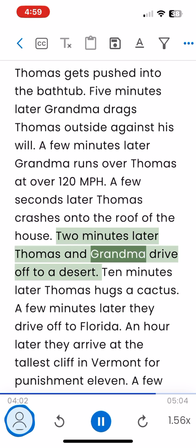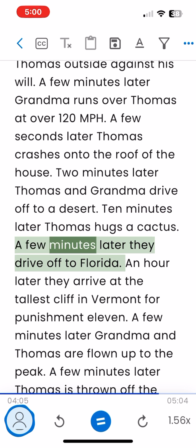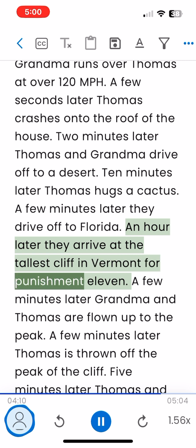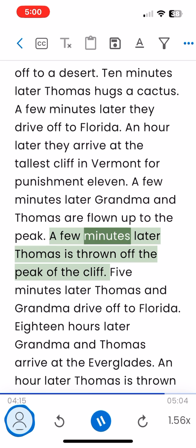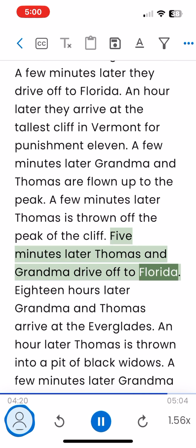2 minutes later Thomas and Grandma drive off to a desert. 10 minutes later Thomas hugs a cactus. A few minutes later they drive off to Florida. An hour later they arrive at the tallest cliff in Vermont for punishment 11. A few minutes later Grandma and Thomas are flown up to the peak. A few minutes later Thomas is thrown off the peak of the cliff. 5 minutes later Thomas and Grandma drive off to Florida.